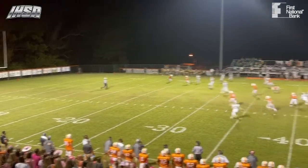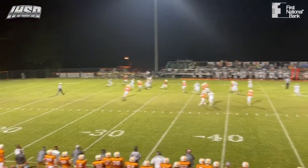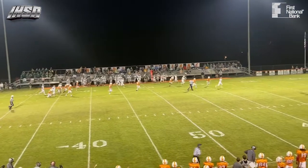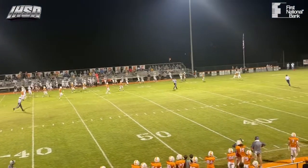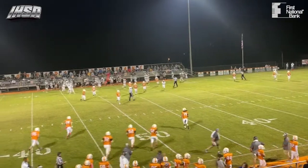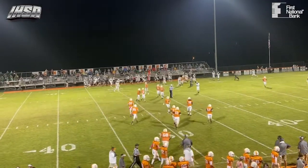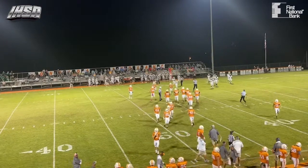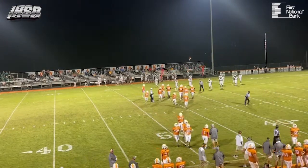tonight it's early. And now the return for T.J. Meredith. He's up to the 30, 35. He's gone. Out to the 40, 45. He's at the 50, 45, 40. And he's going to be knocked out of bounds by Jaden Hannibal, but not before T.J. Meredith takes it up the left side all the way to the 40-yard line of Rockwood, and that's a good response. It'll be 1st and 10 Indians.